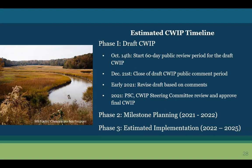So moving forward, our estimated Conowingo WIP timeline. Right now we're in phase 1, which is the draft Conowingo WIP. We start the 60-day public comment period on October 14th, and that public comment period will close on December 21st. Starting in early 2021, based on the comments we receive, we will begin to revise the Conowingo draft, which will be presented to the PSC and the CWIP steering committee, who will continue to review and ultimately approve a final CWIP.